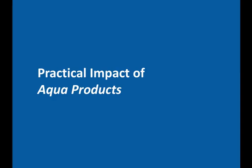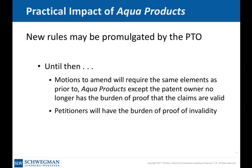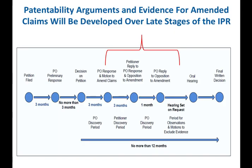And there are some practical impacts as a result of this. First and foremost, we expect that new rules may be promulgated by the PTO in light of Aqua Products, but until then, motions to amend will require at least the same elements as prior to Aqua Products, except that the patent owner no longer has the burden of proof that the claims are valid. Instead, petitioners will have the burden of proof of invalidity.